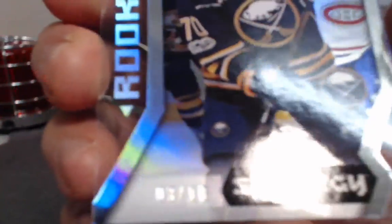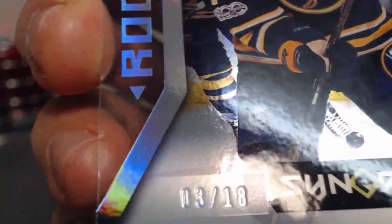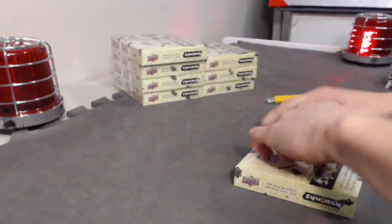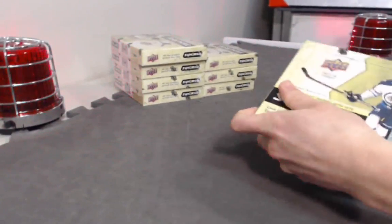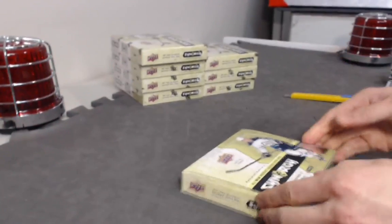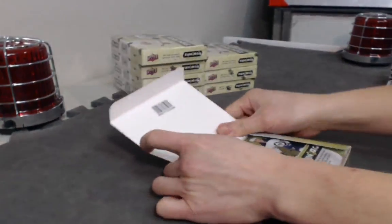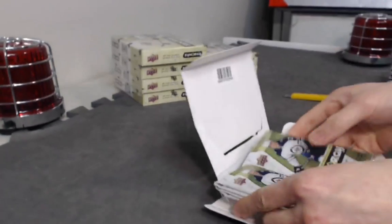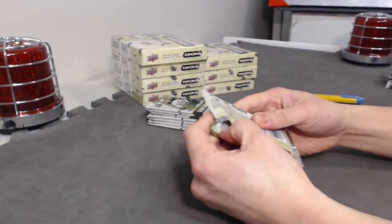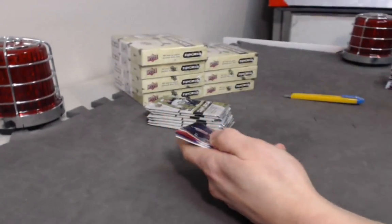Super short print. Boom. Alex Nylander, clear. Nice hit. Congrats, whoever's got him. Posey, that's just the warm-up there. Hopefully we got more coming.